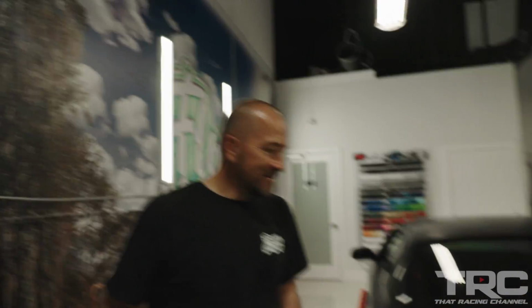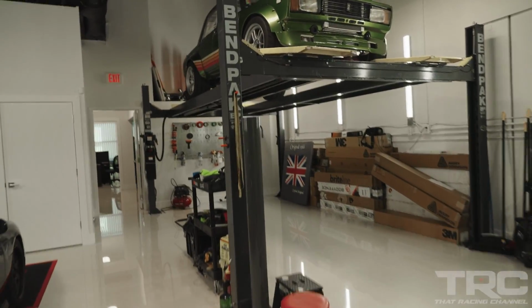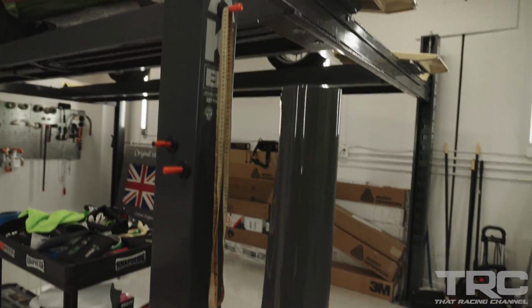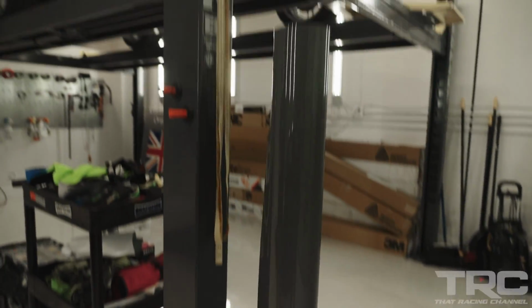You choose your color, which will be that gray. Let's show them the color. So that's called the dark gray. It's a gloss finish. It fits really nice to the car. So that's gonna be the final result.